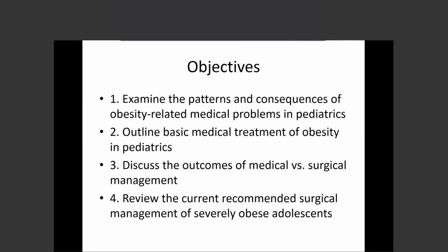The objectives are to examine the pattern, discuss some of the consequences and obesity-related medical problems in pediatrics, outline some of the basic medical treatment of obesity, discuss the medical versus surgical outcomes, and then review the current recommended surgical management.